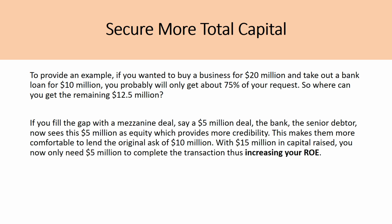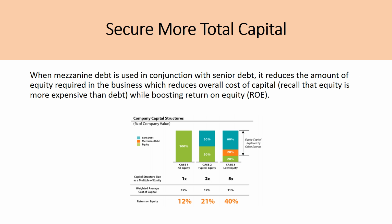So you're leveraging yourself by providing this mezzanine financing and confirming to the senior lenders that, hey, if things go bad, you guys are still going to get your money first, and so these mezzanine investors are probably going to convert into equity. Okay, so when mezzanine debt is used in conjunction with senior debt, it reduces the amount of equity required in the business, which reduces overall cost of capital.